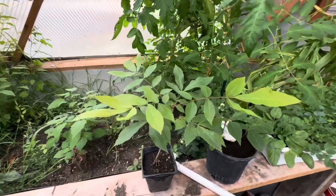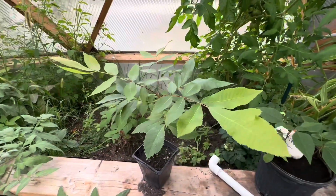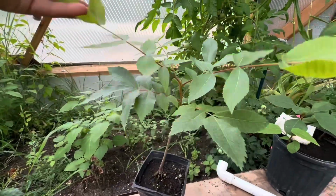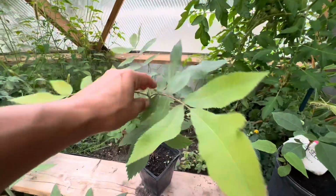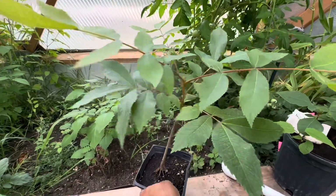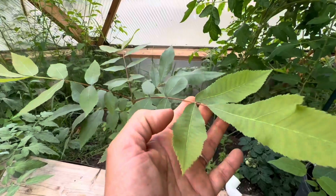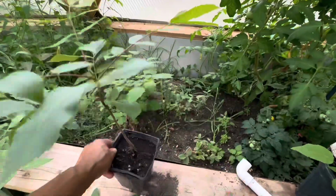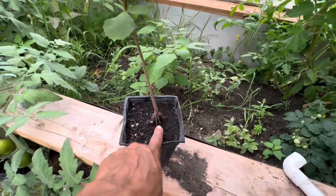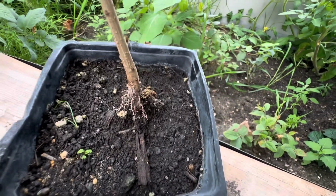Here's something cool. I got a pecan tree to sprout. So we have this northern pecan tree. It's the only one I have, and it's sprouted. And so it's turned out to be this beautiful tree that we can now plant here. So I'm super excited about that. It's actually going to have to go in a bigger pot because the roots are already growing out of that pot.